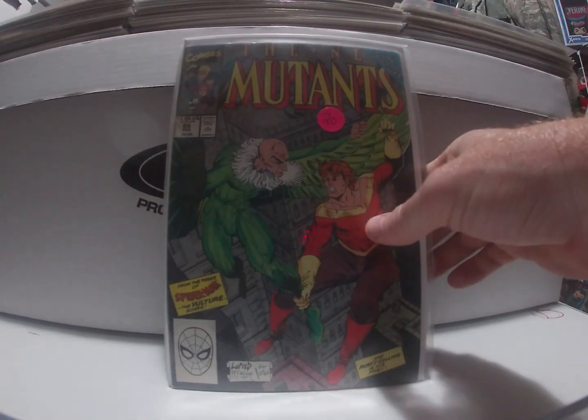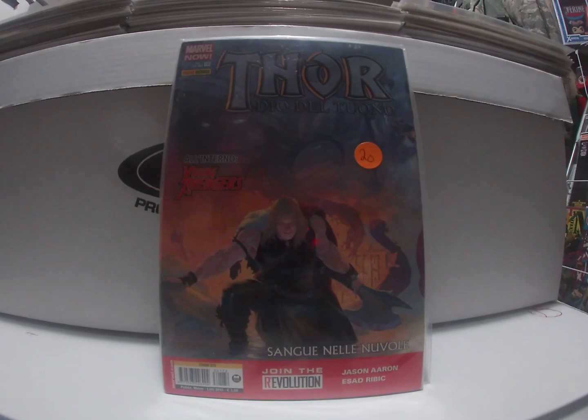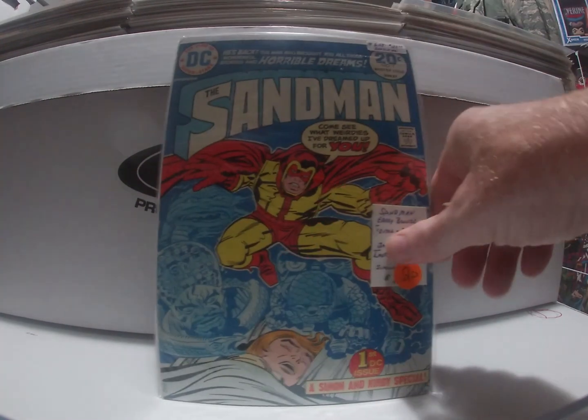Oh! Forgot I had that. First cameo appearance, Cable. The New Mutants 86. I got played on this book. I thought I was ordering the first appearance of Gorr, the God Butcher. Christian Bale played him in the Thor movie. I didn't realize I was getting the Spanish version when I bought it online. So it's all in Spanish. It is the first appearance, but it's the Spanish version.